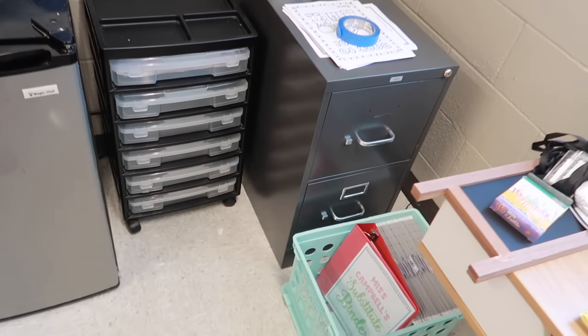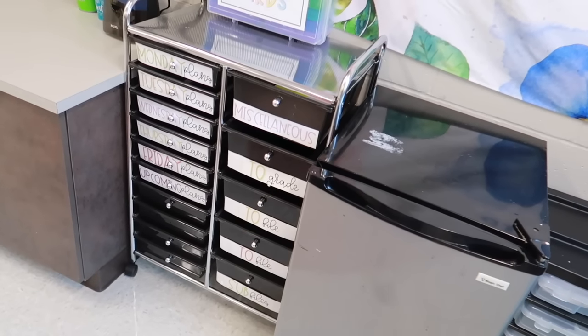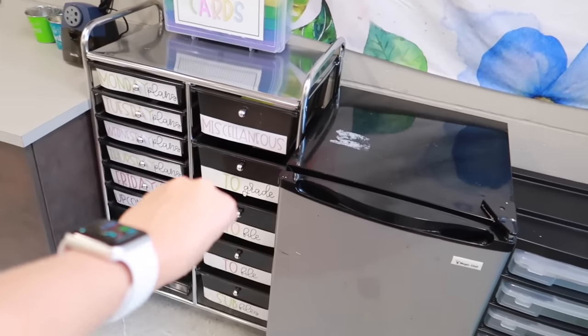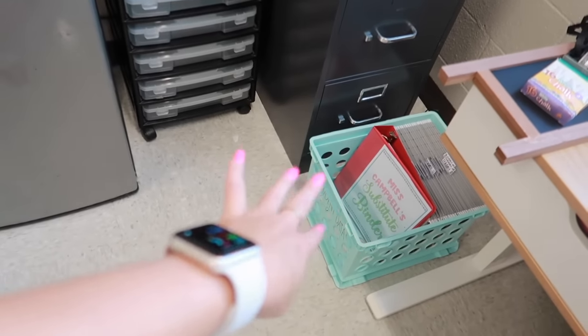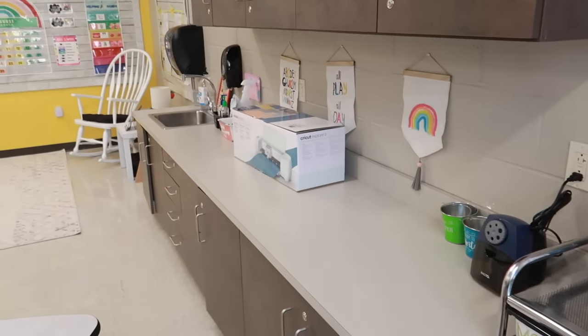Then all the fun teacher stuff, just keeping all this back here. I know it's not pretty, but it's all very useful. I can't wait to keep my lunch and snacks in the fridge. It'll be so easy just to turn around and grab my lesson plans out of there. I have my filing cabinet and my little milk crate for files. Coming over here pretty much looks the same.